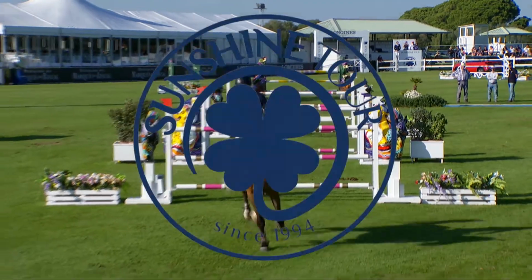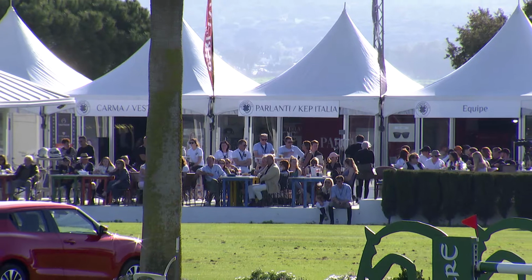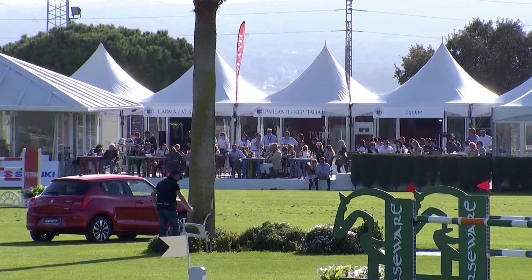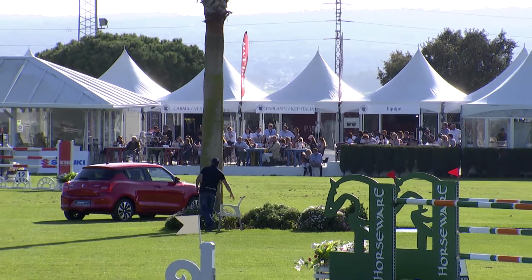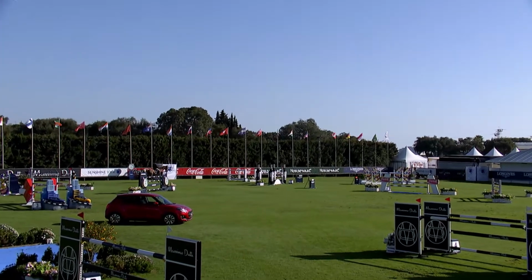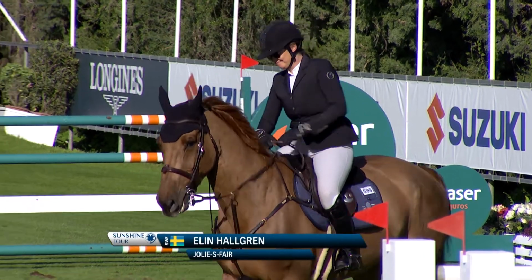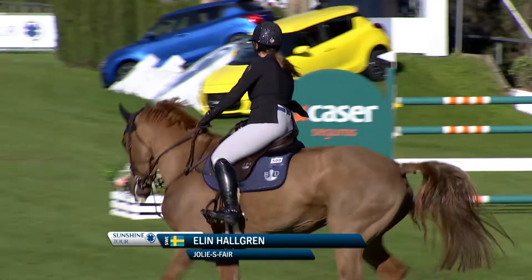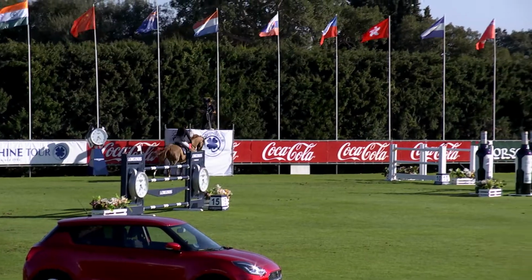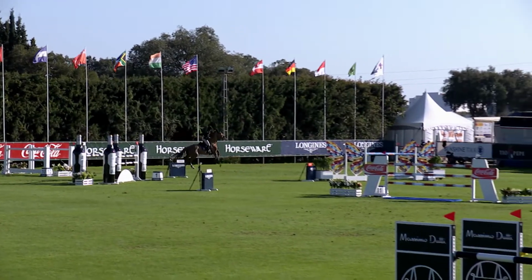So next and last to go is for Sweden, Elin Hallgren, and she's riding Jolie Esfer. This horse was previously ridden by Dries Goossens, an 11-year-old by Cicero.